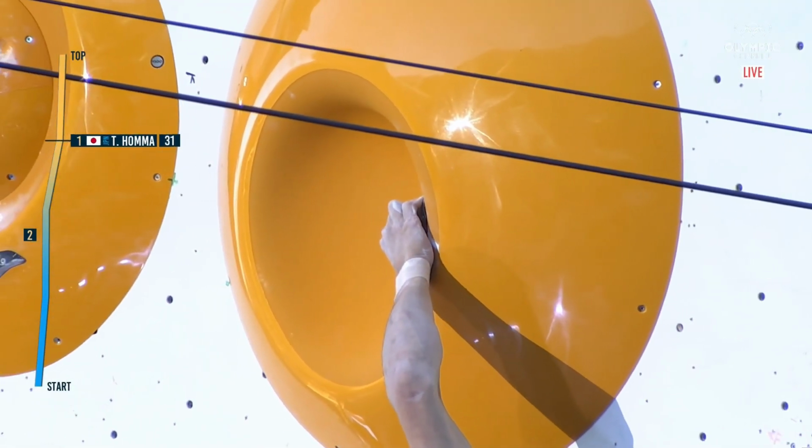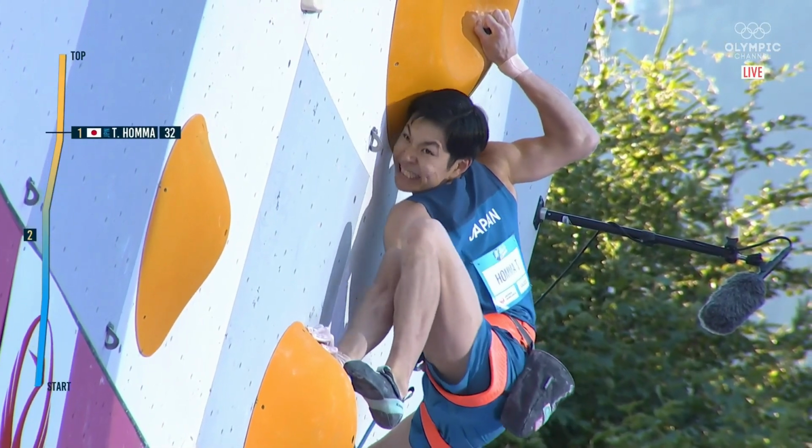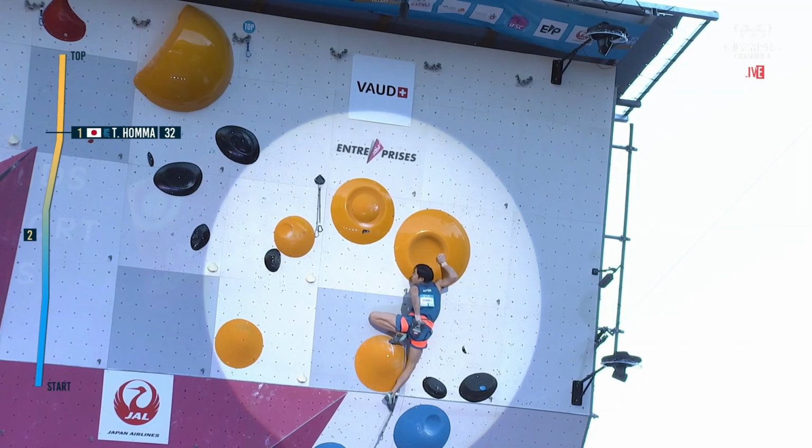But look at the dual texture, shiny surface on these holds. They're really fighting through this section. Oh, big high left foot, that shoulder muscle screaming.